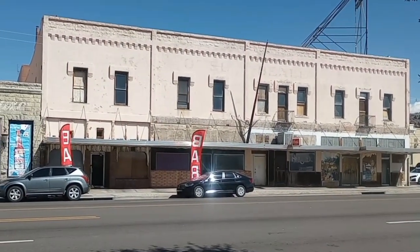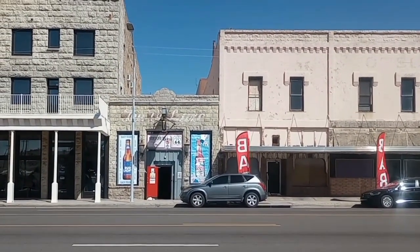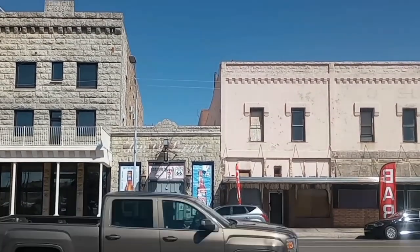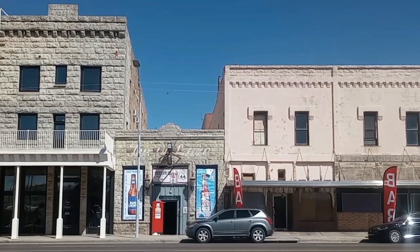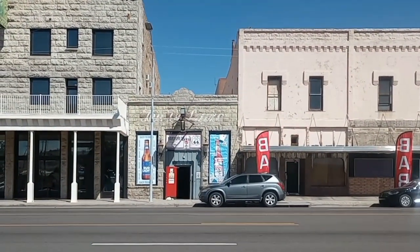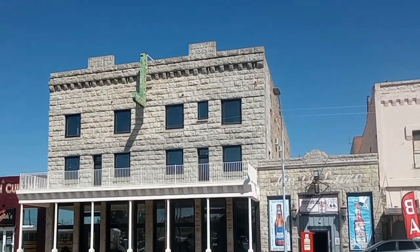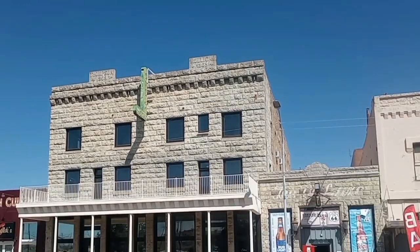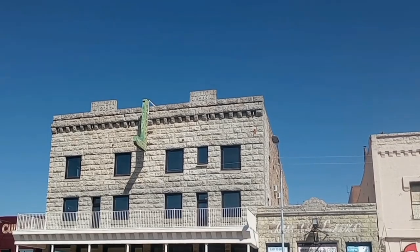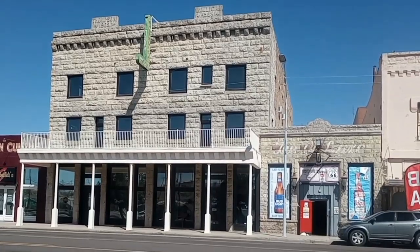Take a look. It's right next to the Hotel Beale. There's a little bar right there. On top of it, I don't know if you can read it or not, it says the H. Levin building, built in 1906, where that bar is. That bar is open. And right next to that is the Brunswick Hotel, and you see the date on top of that is 1909.